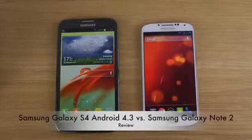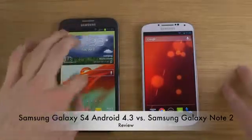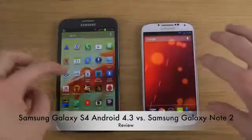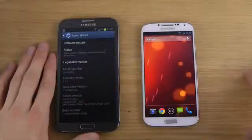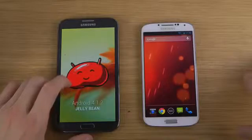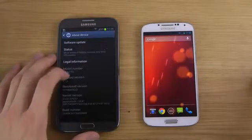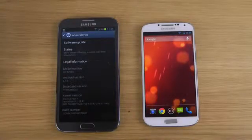Hey guys, so today I want to do a quick little video where we will be checking out the Note 2 with TouchWiz installed, of course. This is my 4G edition Galaxy Note 2, and we can check it out. If you go into the settings area, go to the bottom page, it's 4.1 Jelly Bean. There we go. So the GT-N7005, not the N7100, which means it's the 4G edition of the Note 2.